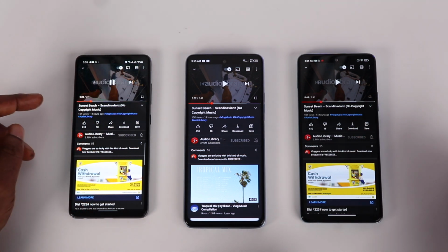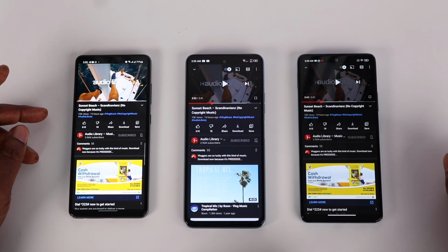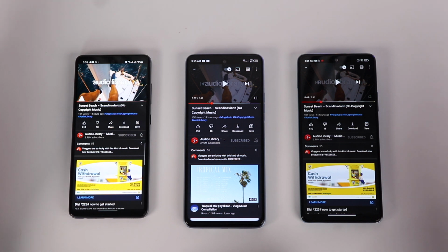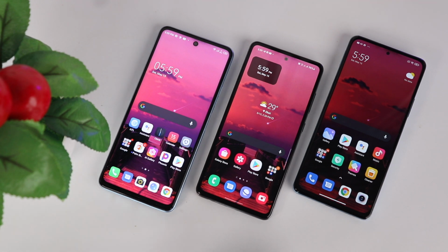Okay, so on the speaker aspect, the Redmi Note 10 Pro sounded full with vibrating bass and it is loud enough. However, the Samsung Galaxy A52 has more punchy sound with lots of loudness and it is crispy. The Tecno Camon 17 Pro, on the other hand, sounded tinny and muted in comparison to those.